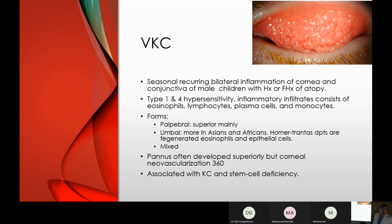It starts with VKC. VKC is a seasonal recurring bilateral inflammation of the cornea and conjunctiva in male children with a family history of atopy. It's a type 1 and type 4 hypersensitivity. Inflammatory infiltrates consist of eosinophils, lymphocytes, plasma cells, and monocytes. The forms are either palpebral, limbal, or mixed.